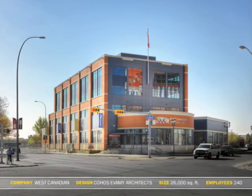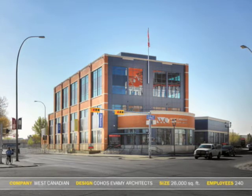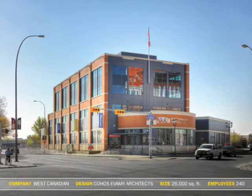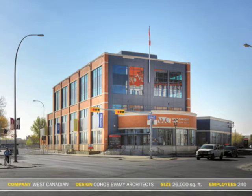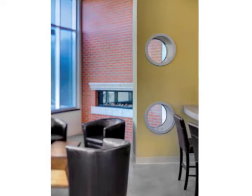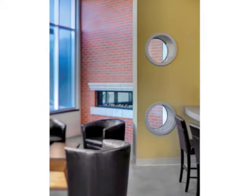Our final 4 spaces that we chose, we started with West Canadian, and they are a digital printing company, and they've got a great little location in Inglewood. And again, when you think of a printing company, you think sterile, kind of very blah, but this space, what I loved is the opening shot here is a brick wall and a fireplace, and it's actually the printing room. It's open 24 hours a day, and it's open to the public, and it's a great feel for something that might otherwise be more of a chore going to do the printing work than something interesting.